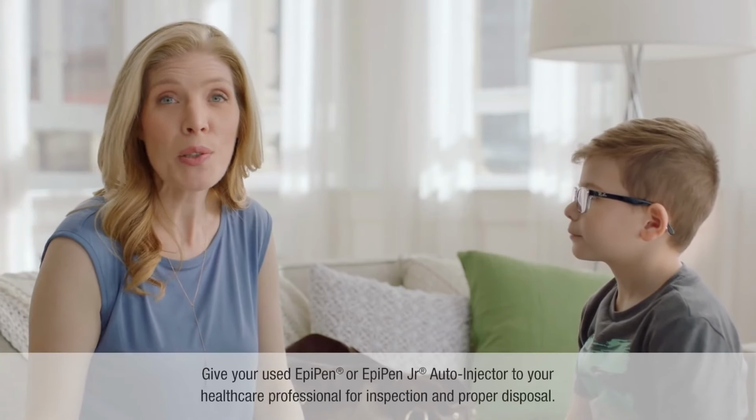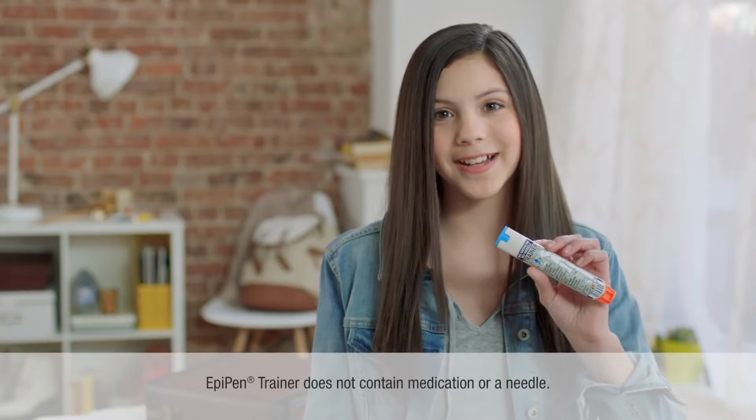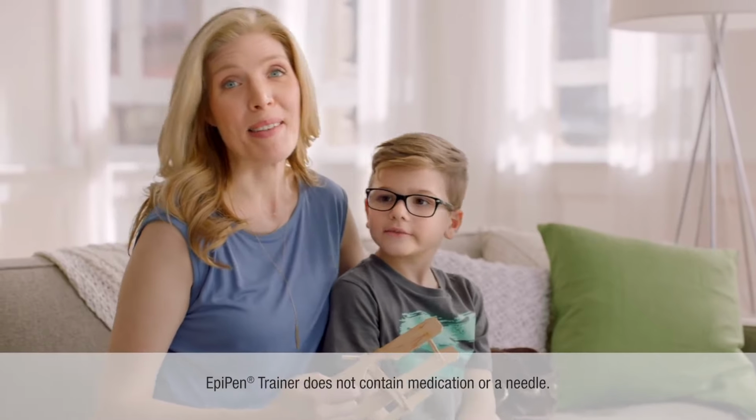Take your expired or used Epi-Pen auto-injectors to your doctor's office and ask for a refill. Remember, epinephrine is the only first-line treatment for anaphylaxis, not antihistamines. So just trust yourself and do it. Don't hesitate, especially if you know the symptoms of a life-threatening allergic reaction and have practiced with the great trainer that comes in the box. Because this is what's important to people like me.